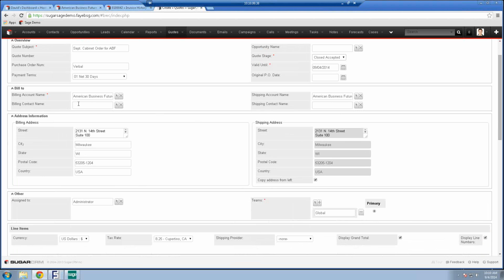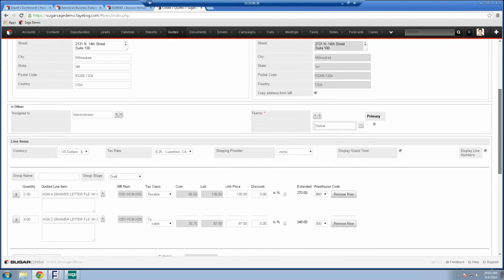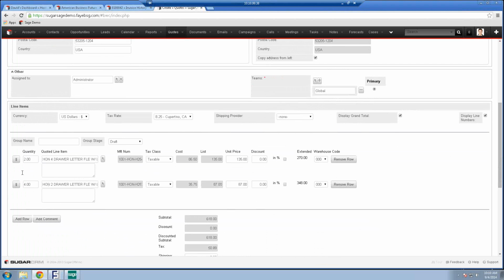We have a billing account name. We can put a contact in here. We have our billing address. We can change the ship to address over here if we want to. We're going to leave that as it is. And then we've got our line items. We've got 2 of a 4-drawer letter file cabinet. We have 4 of a 2-drawer letter file cabinet.